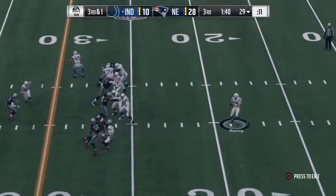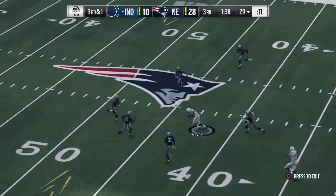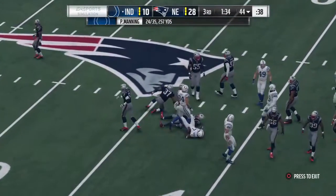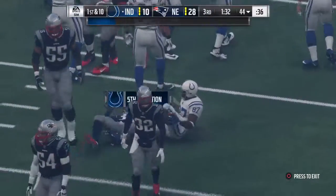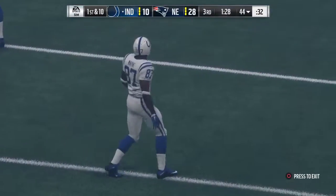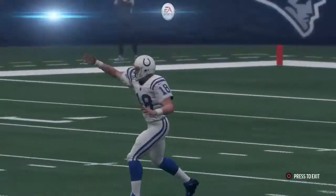Back to throw here. Wide open receiver complete. And he's going to have a 1st down as he's brought down at the 44-yard line. That one for Indianapolis, resulting in 15 yards and a fresh set of downs.